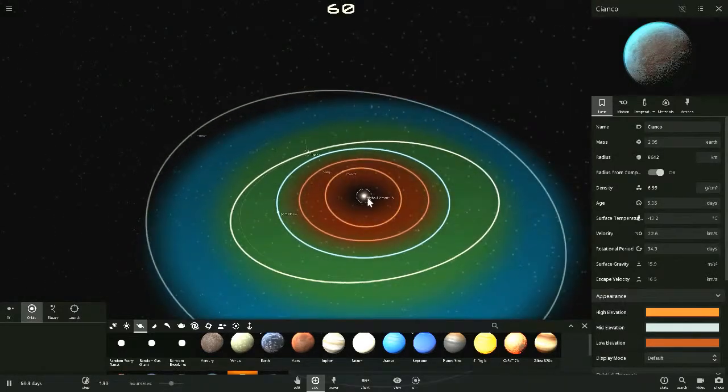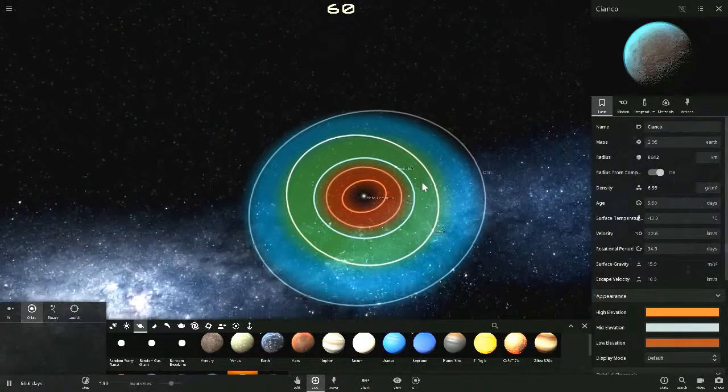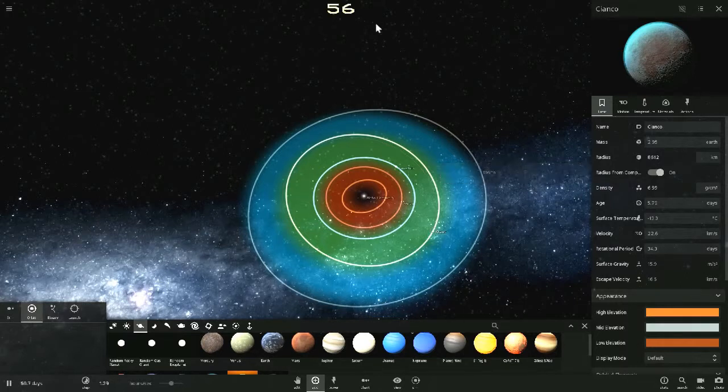Before I move on to the gas giant, the outermost planet, I don't know the names of these planets. Hopefully someone else makes a YouTube video where they know the names. Hopefully they do, and if they do, then that'll be magnificent.